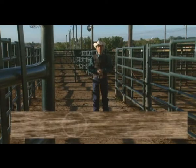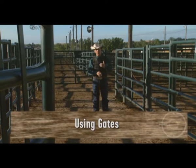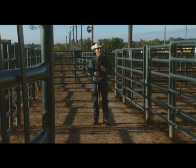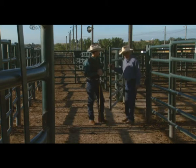A good gate can be your best line of defense when we're dealing with aggressive cattle, and an excellent tool when we're sorting cattle out of the alley. But like any tool, there's a right and a wrong way to use it, even as simple as a gate.